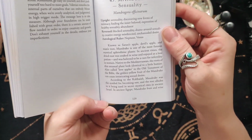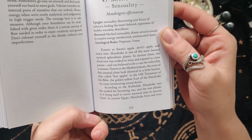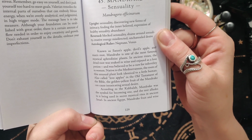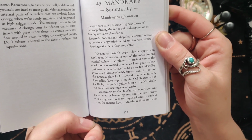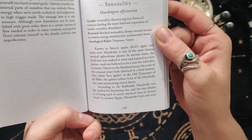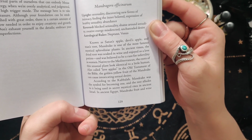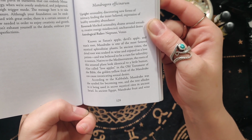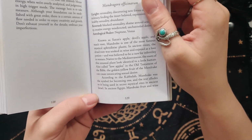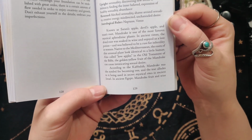It's known as Satan's apple, devil's apple, and man's root. Mandrake is one of the most famous mystical aphrodisiac plants. In ancient times, the dried root was soaked in wine and enjoyed as a love potion, and was believed to be a cure for infertility in women. Native to the Mediterranean, the roots of this unusual plant look identical to a little human. Also called love apples in the Old Testament of the Bible, the golden yellow fruit of the mandrake can cause intoxicating sexual desire. According to the Kabbalah, mandrake was the symbol for becoming one, and the text alludes to it being used in secret mystical rites in ancient Israel.